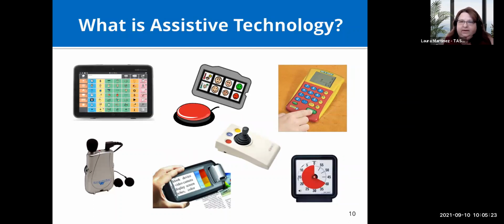So what is assistive technology? Well, assistive technology is many different things. We have some pictures here just showing different types of things that might be assistive technology: communication devices, specialized calculators, visual timers. We're going to talk about alternative access like switches and joysticks, assistive listening devices, and then magnifiers, things like that.